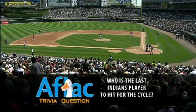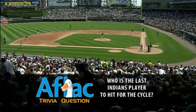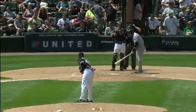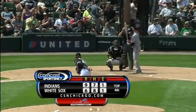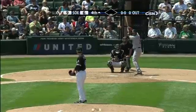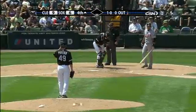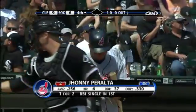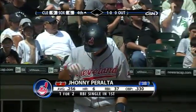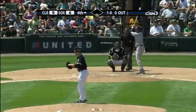Who was the last Indians player to hit for the cycle? I'm saying Gus Gill. Do you remember Gus? I played against Gus. We were told as young fans that Gus had a great glove but didn't hit very well. And then he went 0 for 44 when he came to the big leagues. That first pitch to Peralta down low. Gus was a good guy. He could field. Good guy. Gus Gill, Leo Cardenas. Where'd you play against them? Spring training, winter ball.